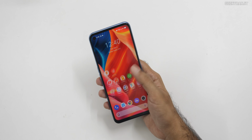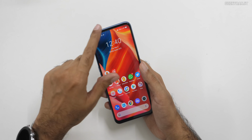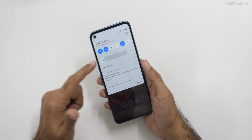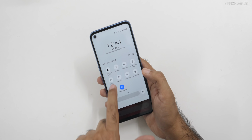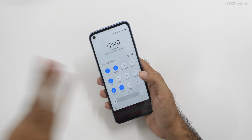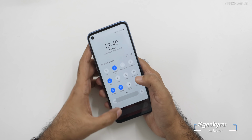Now moving to another thing, this is nitpicking, guys. As I've told you, we have Wi-Fi calling on this one. If I go on Wi-Fi, calling will get enabled by default, and that's good. But again, I wish they had a quick toggle option to disable Wi-Fi calling. Right now, if you want to disable it and use Wi-Fi, you have to go deep inside the settings to disable it. So they should actually just give a toggle over here. Hopefully they do that with the OTA update. This is a small nitpick that I noticed, but anyways, thought of talking to you.